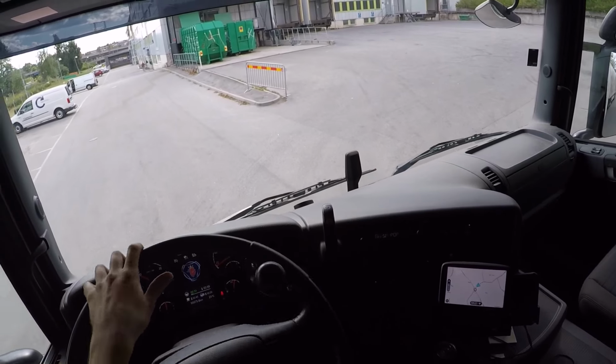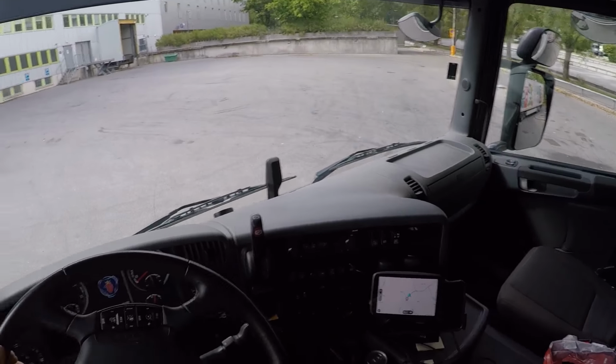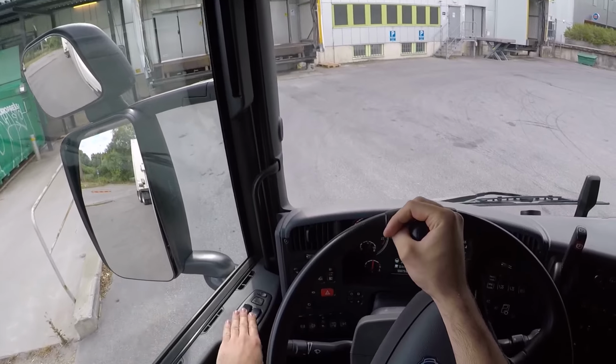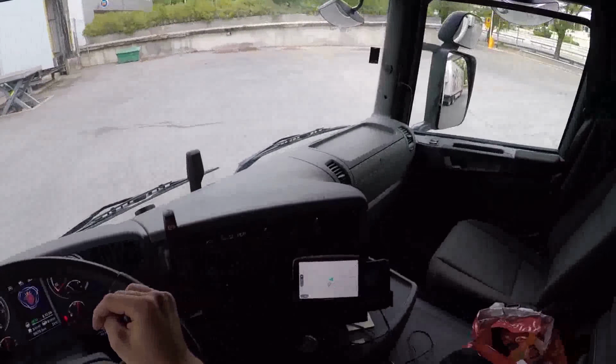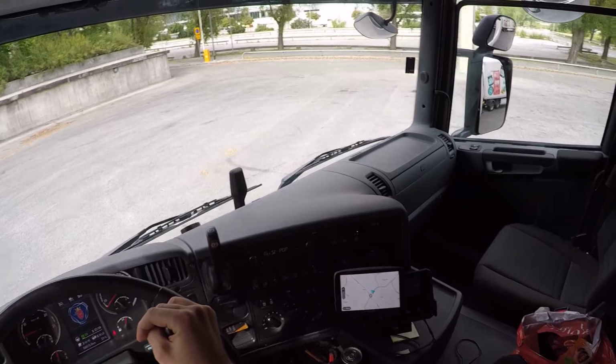For some reversing. Now last time I went too much out before I turned in, so this time I'm not gonna make the same mistake here. That's still a bit too late. Yeah, it's too late, but I think it's good. We'll see. We'll see.